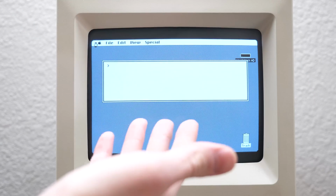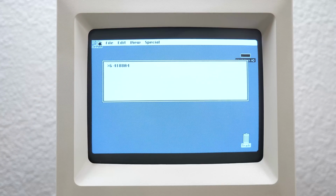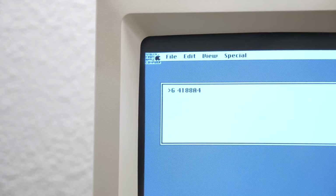So we're back at the desktop with the debugger open, and this time we're going to type in G space 4188A4 and press return. Now you'll see right up next to the Apple logo, there's now some text that says "Stolen from Apple Computer." Now maybe this isn't technically an Easter egg, but it's still pretty cool to see because this is a sort of anti-piracy measure that Apple implemented into the ROM of the Mac SE and SE FDHD. Where if somebody were to try to copy the ROM and make like a Macintosh clone, this would display. That way Apple could prove that the ROM was stolen from them and everybody would know where the ROM came from.